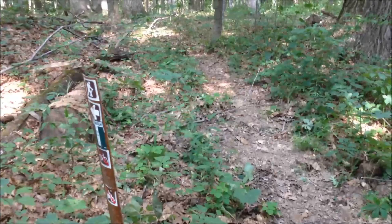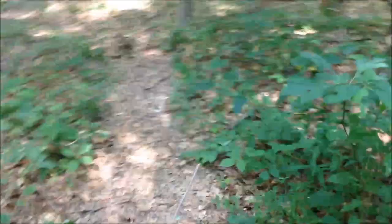So just be aware of this. This is right after you come out of the backcountry. You take a right on Orcutt, go down a ways, and take the right, and then you come to this left. And then this puts us back on the trail. And we are now in Yellowwood State Forest. And we are off of Logap Trail, as I showed you before.